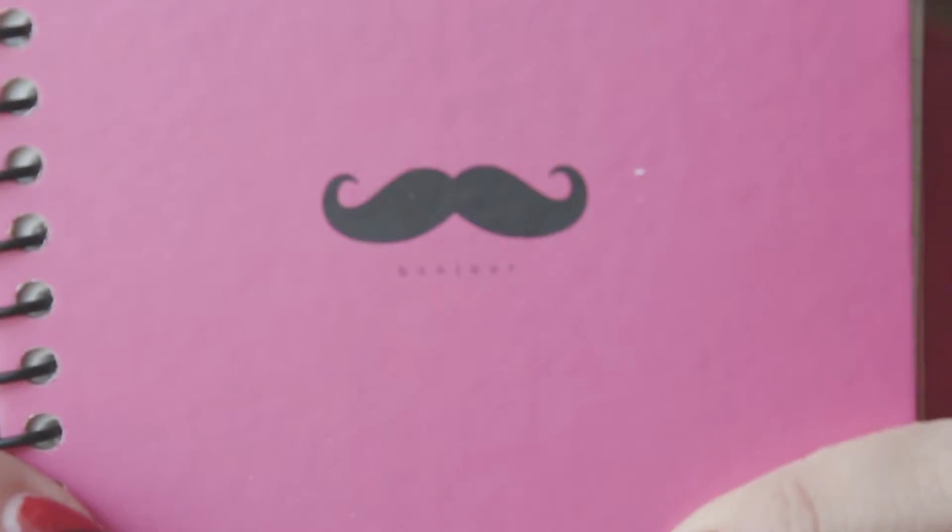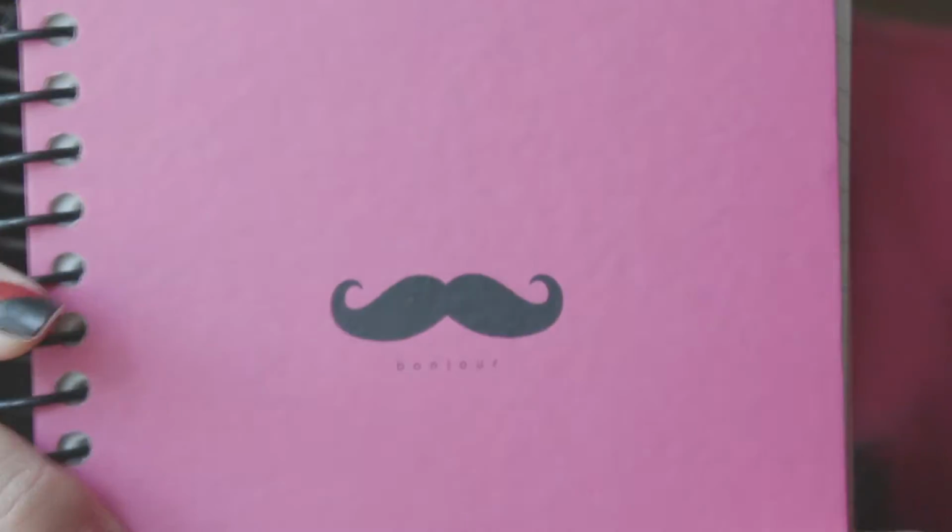These were the first two notebooks I chose because they were so pink and I love pink. It's like a regular notebook. To zoom it in. So yeah, there's a date and number, and the paper quality is really good. And the front side says bonjour in French. Love this one.